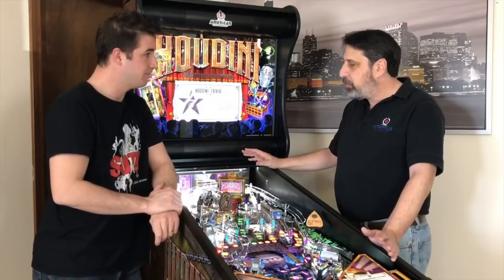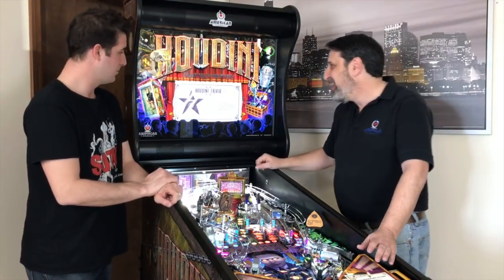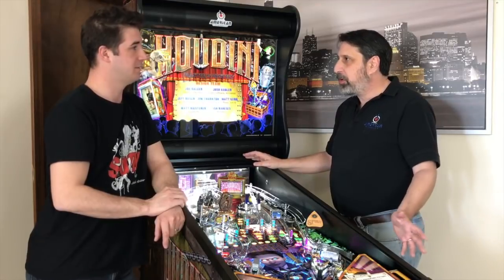Perfect. Then there's 5 modes based on his movie career, so 5 modes based on the films. Houdini was a movie star, one of the earliest movie stars in silent film. He has a star on the Hollywood Walk of Fame, not for being a magician, but for his film career, which is strange enough. Wow, I didn't know that.